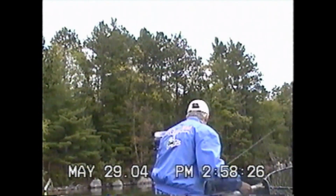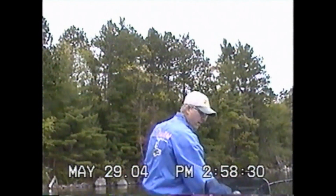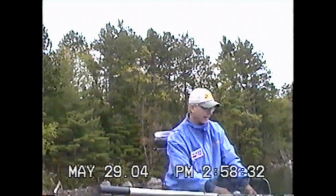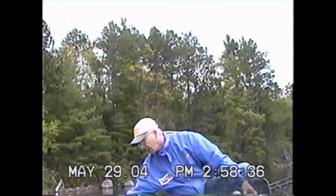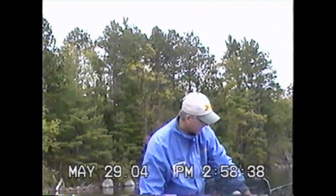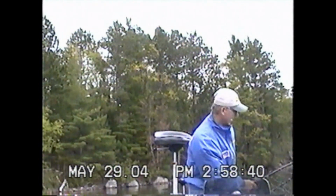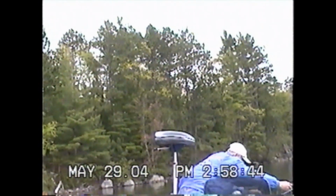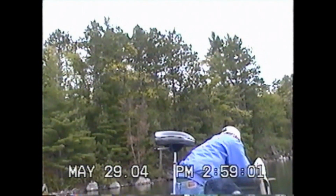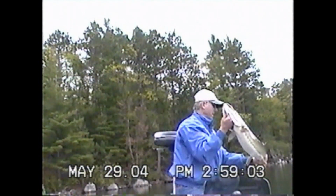Well, you ready to pull them out? Oh, that's a nice one. Well, you guys got the camera, so the only thing I'm going to do is hold them up here, and then I'll rely on your stills. His nose is out of the net. That's okay. I want to get them upside down here and get them out. Hey, buddy. Welcome to my boat. First one of the season, guys.